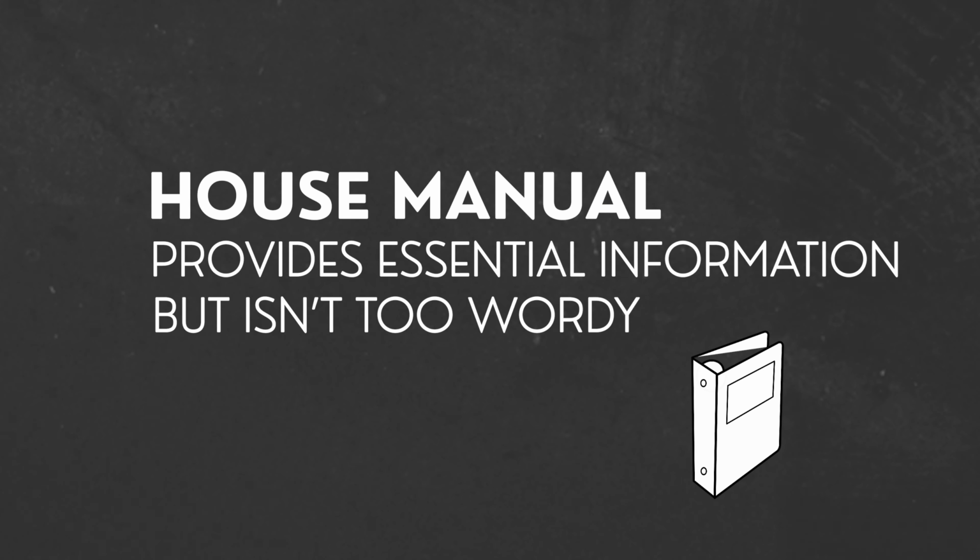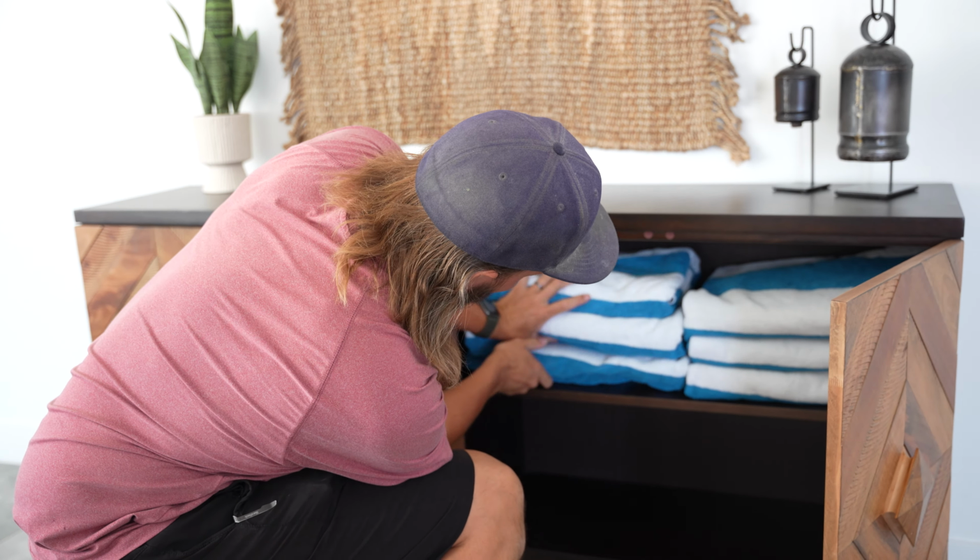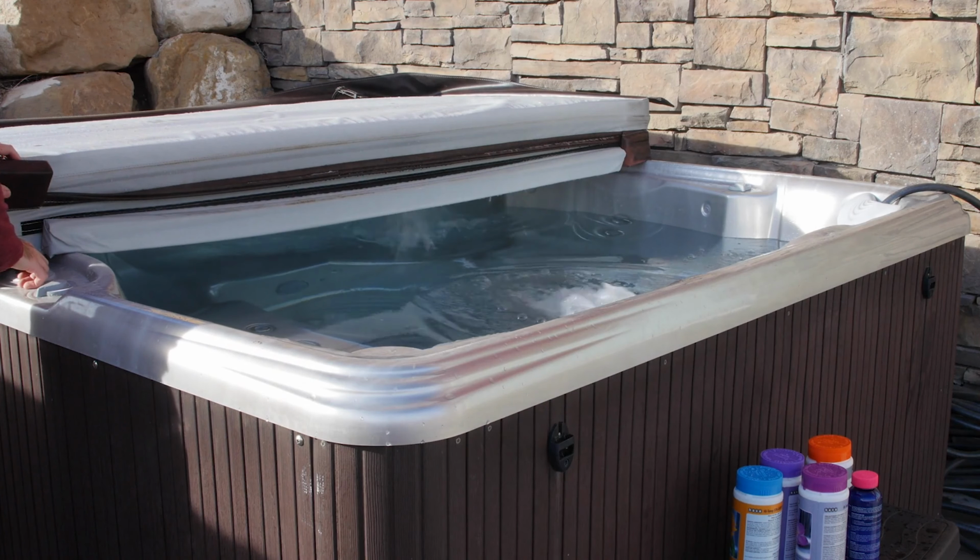Which brings us to our next point. Making sure that you have a house manual that does provide all of the essential information for your guests, but isn't too wordy. Ours covers all the frequently asked questions, things like where to find the pool towels, or how to use the hot tub, or how to use the TV.